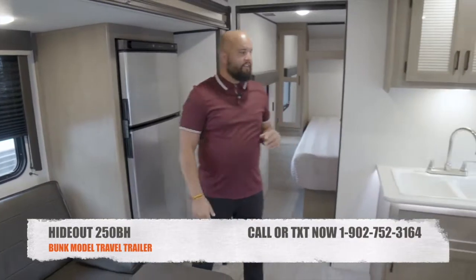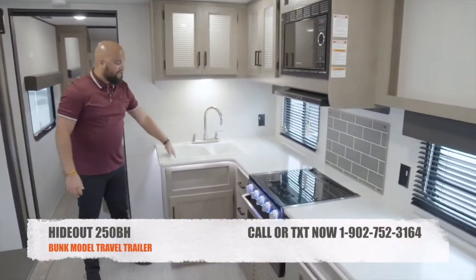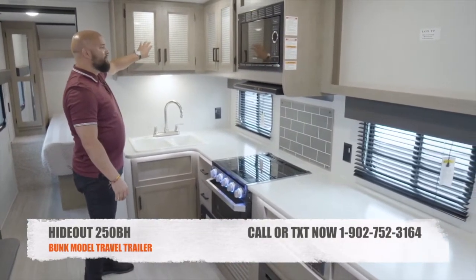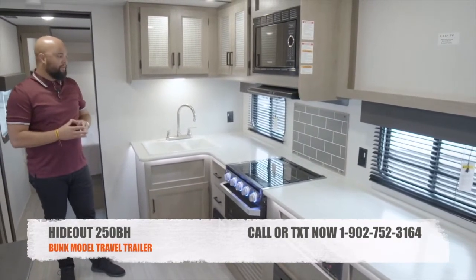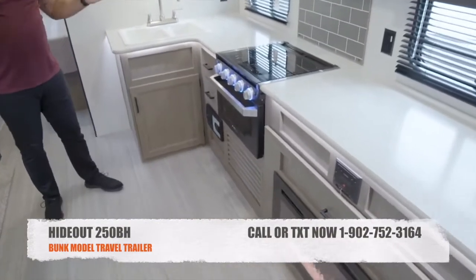As you move over here into the kitchen, you'll see it has matching stainless steel faucets, a nice double basin sink. One thing I'm really excited to have on the Hideout is these glass inserts. I think they really add some dimension and a little bit of contrast to the Hideout. We're really excited about that. One thing we always got to touch on when we're talking about our Hideout is the central vac system.